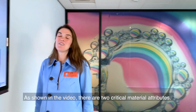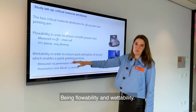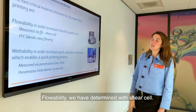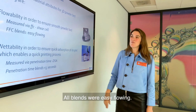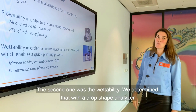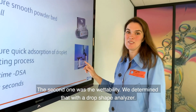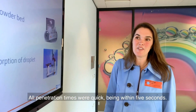As shown in the video, there are two critical material attributes, being flowability and wettability. Flowability we have determined with a shear cell, and we determined the flow friction coefficients. All blends were easy flowing. The second one was the wettability. We determined that with a drop shape analyzer. All penetration times were quick, being within 5 seconds.